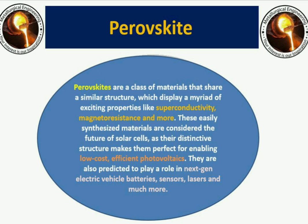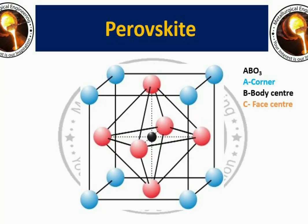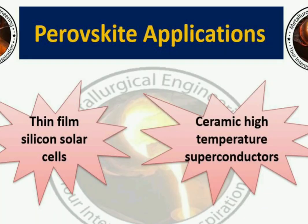Perovskites. Perovskites are a class of materials that share a similar structure. They are also predicted to play a role in next-gen electric vehicle batteries, sensors, lasers, and much more. Thin-film silicon solar cells and ceramic high-temperature superconductors are some of the perovskite applications.